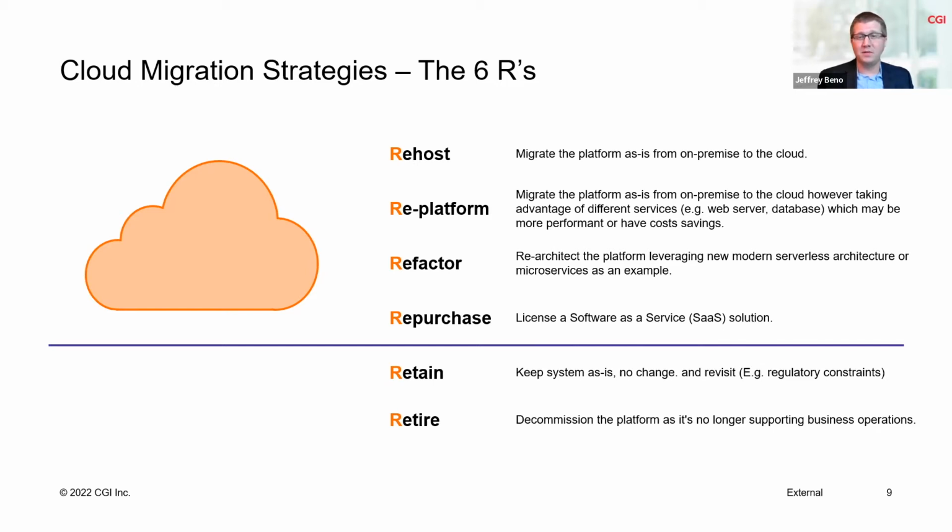So if your company is regulated by a regulatory body like the FDA, for example, in pharma, there might be some regulatory constraints that are preventing you from moving your data into the cloud. Even some of the European data requirements, you might not necessarily be able to go ahead and put all your data in the cloud just yet. So that's something that you need to consider.